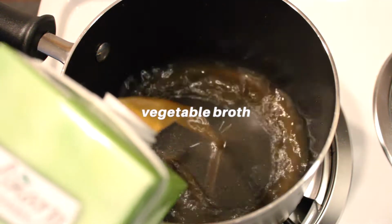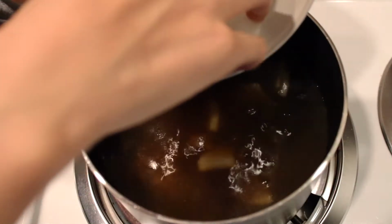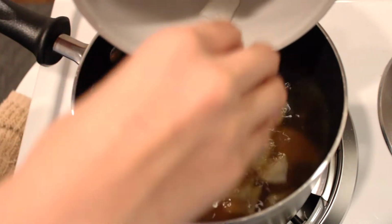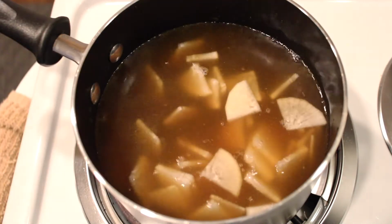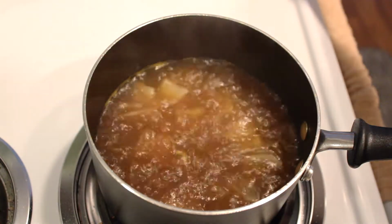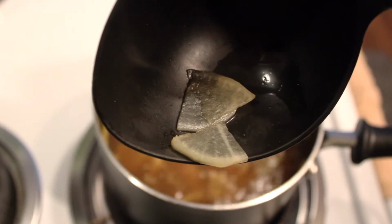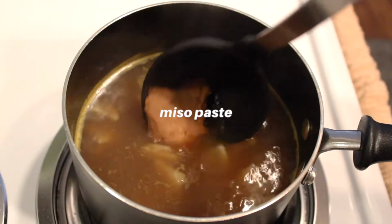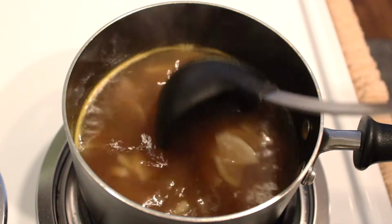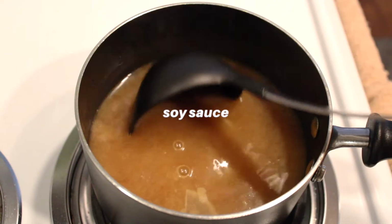Instead of using traditional dashi broth, I'm just using veggie broth. Add broth and daikon to a pot, cover and bring to a boil. Cook for about 30 minutes or until the daikon is translucent and tender. You can check the daikon with a taste test every now and then. Turn the heat down, add in miso paste and a splash of soy sauce, and that's it.